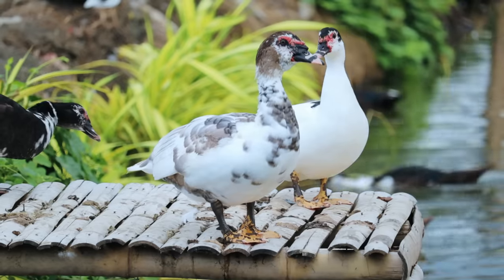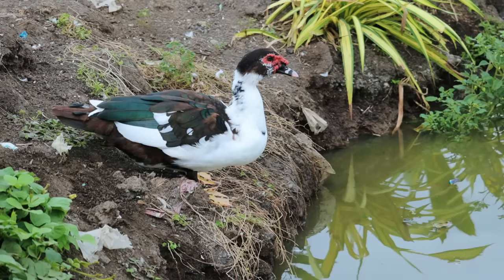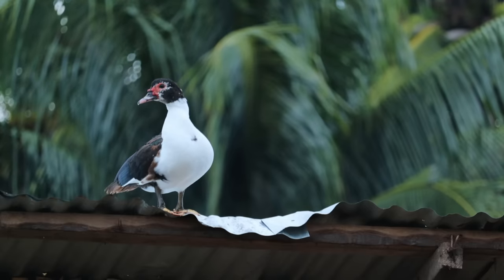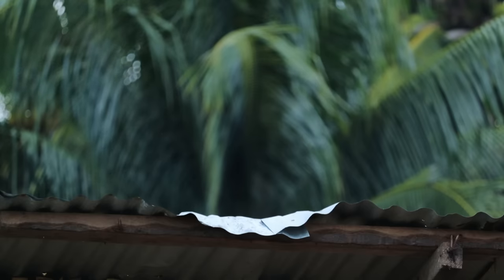I intentionally did not give them food for the purposes of this video because if they are full, they will not go down. You can see that they can fly high. Some of them are perching at the top of the tree, some at the top of the coop, and then they will just dive in and eat this food.